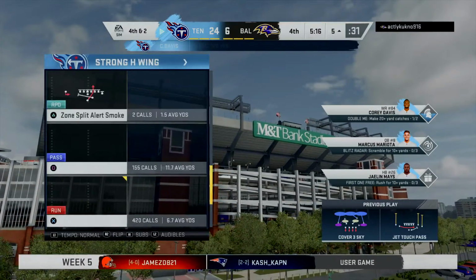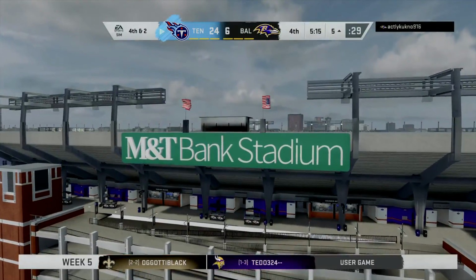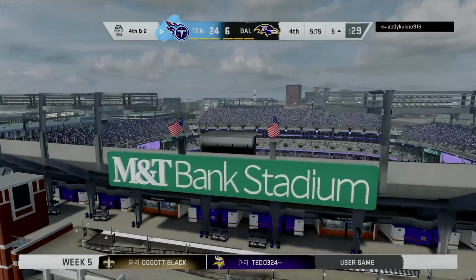So many play callers in the red zone worry about the negative effects of a play that they're about to call. For this guy, all he's worried about is gaining yardage and putting the ball in the hands of his playmakers.